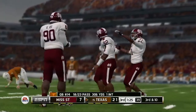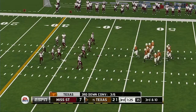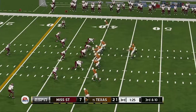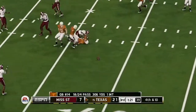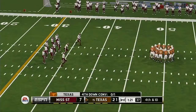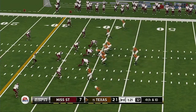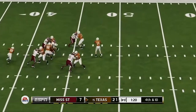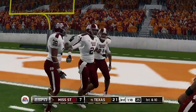Boy, was he drilled as he let go of that football. Yeah, he's going to feel that one tomorrow. Shot to the open receiver, and he can't hang on to the ball. It's fourth down, and they're going to try to go for it. They don't pick up the first down, and the ball will change hands.